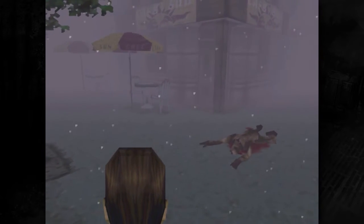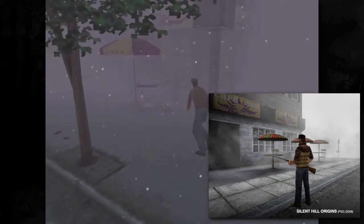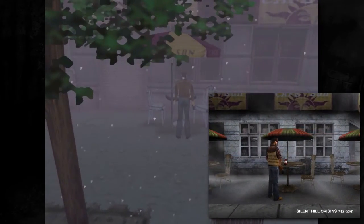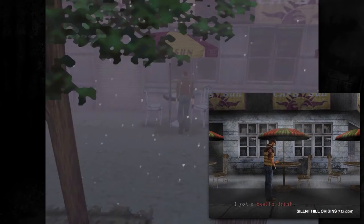Cafe Sun is the final place recreated in Origins from this area. And what's kind of cool is that there's even a little health drink left on the table in Origins as well.